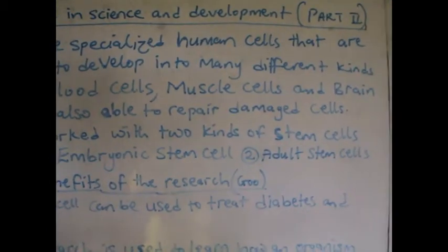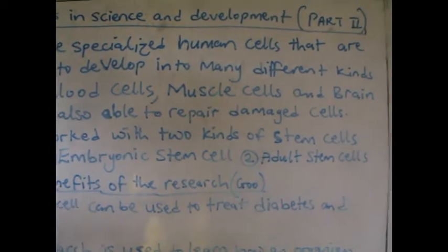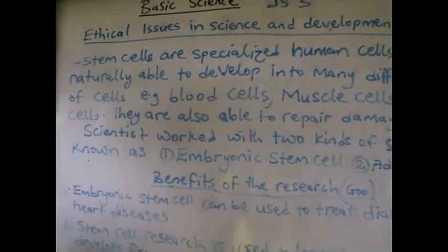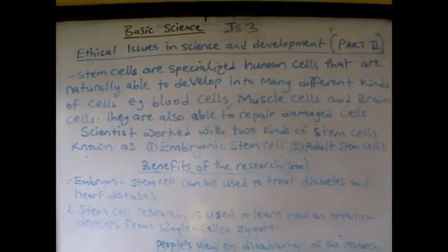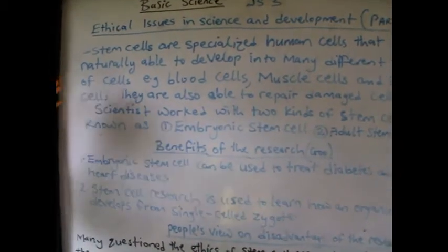They are capable of developing in another cell. Then we have the muscle cells, we have the brain cells. All this will be given to you in details when you get to the senior class and study biology. So you go deep into it. Now, let us look at the practical, the theory in proper.